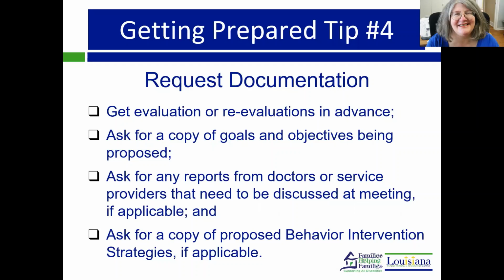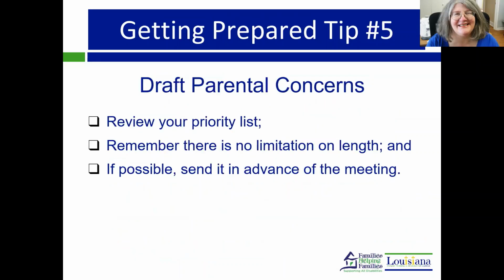Okay, so we're at our last getting prepared tip, number 5: draft your concerns. The entire IEP is developed by a team, but parental concern sections provide a space for parents to provide a statement about their concerns. The parental concern section of the IEP allows parents to share their most pressing concerns with the IEP team. It's a great way to document the child's strengths and struggles at school and at home. It's also a great chance to tell the team who your child is beyond the test scores and beyond their performance in school. And then think about all concerns.